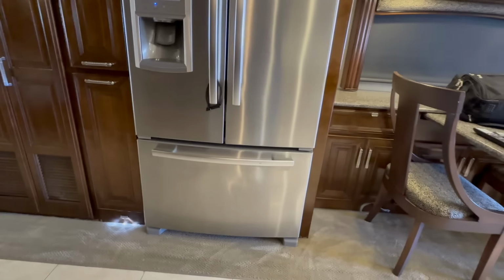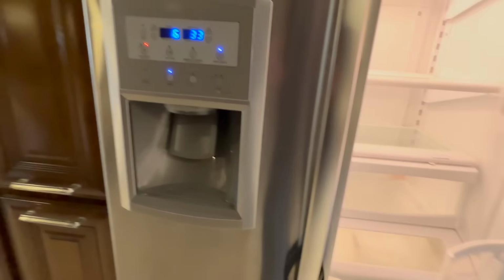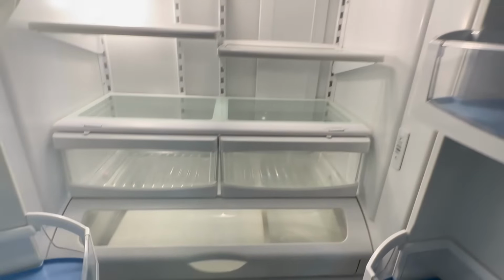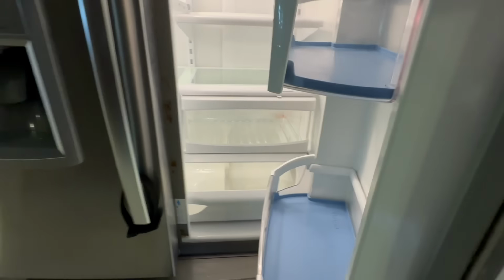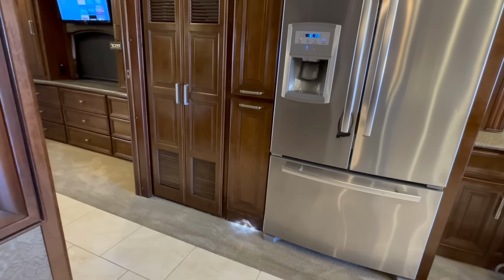Residential fridge, so freezer in the bottom. French door has the ice and water built in the outside of the door, just like one you would have in your house. Okay. Whirlpool appliances, so the microwave and the fridge are Whirlpool.